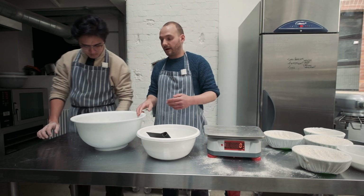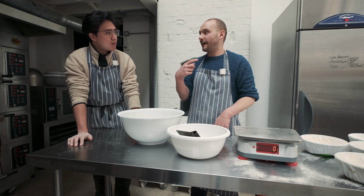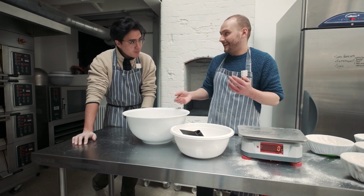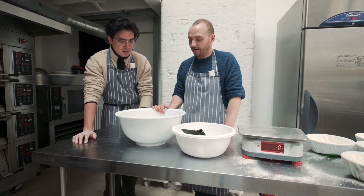At the end of your bulk, how does it smell? If your dough is over fermenting, you will start to smell that acidity coming through. And quite often I'll taste a little bit of dough as well, and you can taste the yeastiness in it when it's fermented. But yeah, I think that's nice.